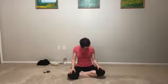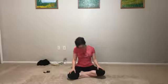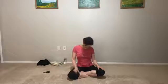And if you're swaying, continue that. If you're doing full rotation, pause at chin to chest, reverse direction. And we're just waking up the body, warming up the body for our fun flow.